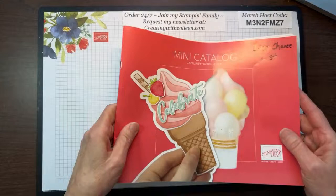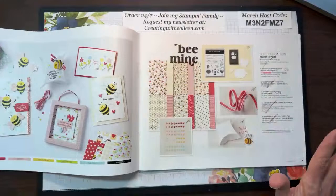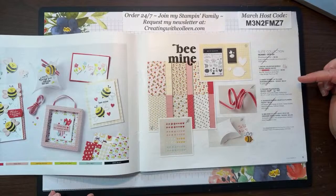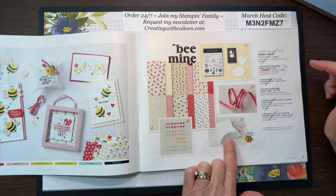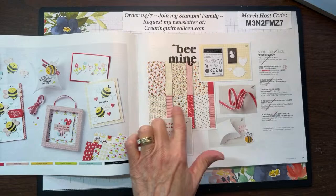With the Last Chance mini catalog, again, it wasn't quite as bad, which was really good. The Be Mine Sweet, that was a very cute sweet. The Sweet Sorbet Ribbon is leaving us, along with the square pillow boxes, but they are on sale for $6.40, and you get 10 boxes, so that's a really good deal. The adhesive-backed heart flowers are leaving us, and so is the paper. And this paper is really cute.